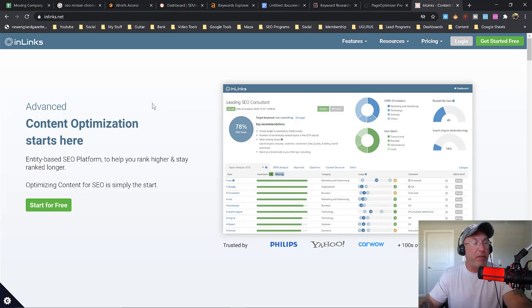And all 3 tools will help you optimize your page for the keyword you're trying to rank, and make sure that you're not using, for example, moving company Tampa too many times, so you're over optimized, so that could be a penalty. You want to make sure that you're putting out the best content, the most readable content that you can, so you have the best chance of ranking. I hope that made sense.